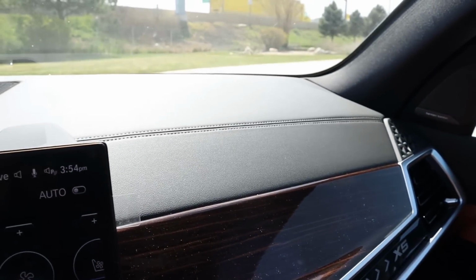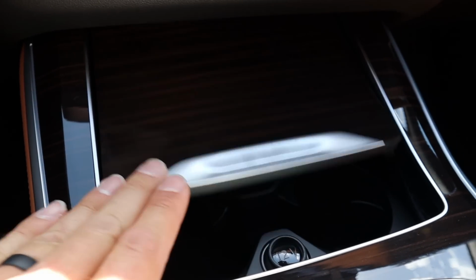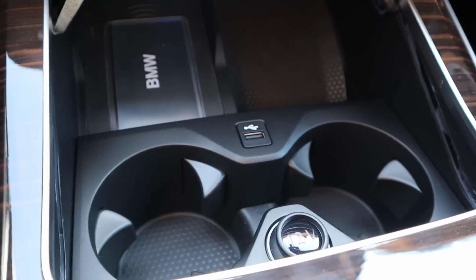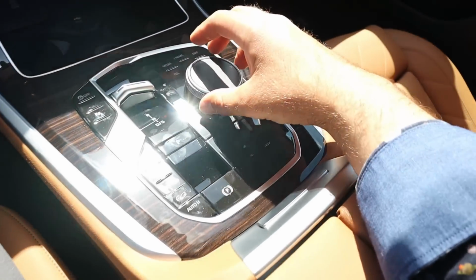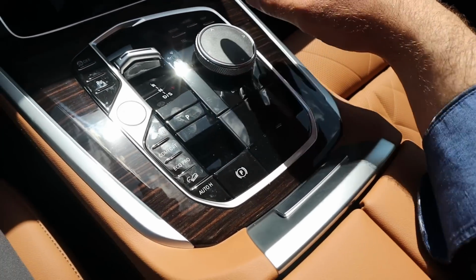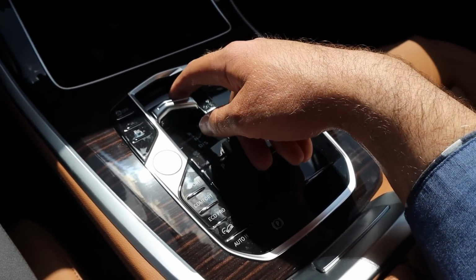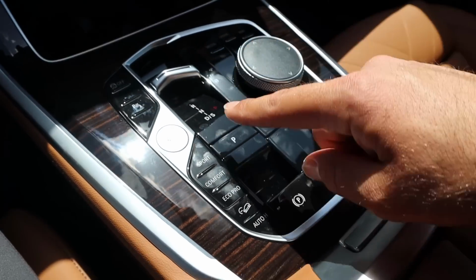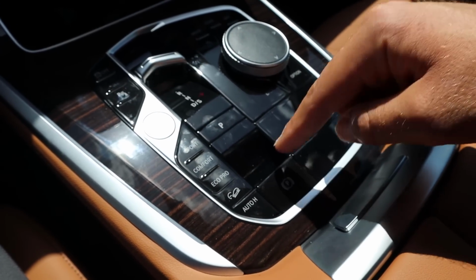Got the wood trim here, and then look at the leather on the dash. And then you guys can see a little wood trim piece there. Wireless phone charging pad, got some cup holder action right there as well. And then this is the analog control for the infotainment system, and then our transmission selector. It's this weird like knob thing, which is interesting. And then you got stuff like your stability control, parking sensors, your drive mode select, hill descent control, parking brake.